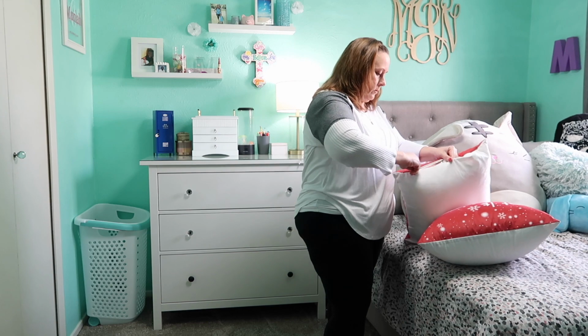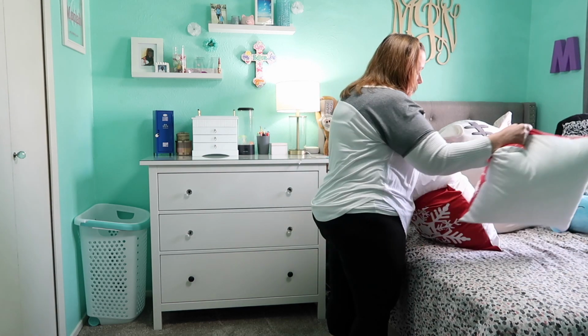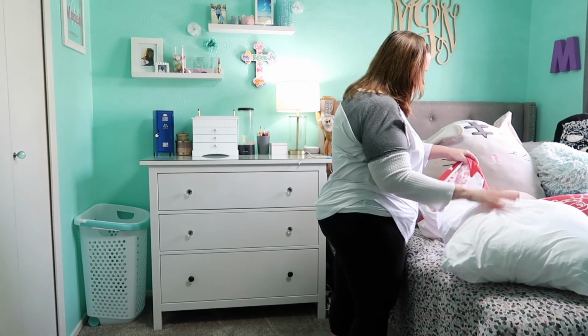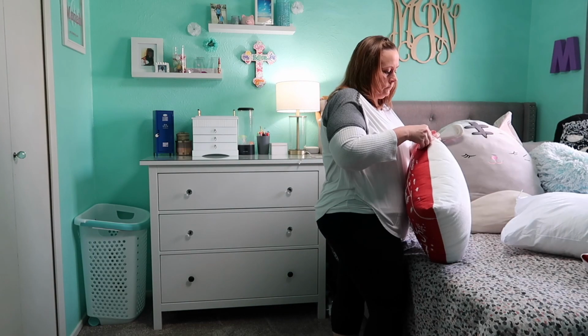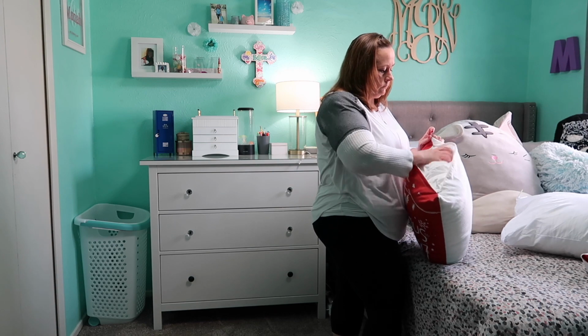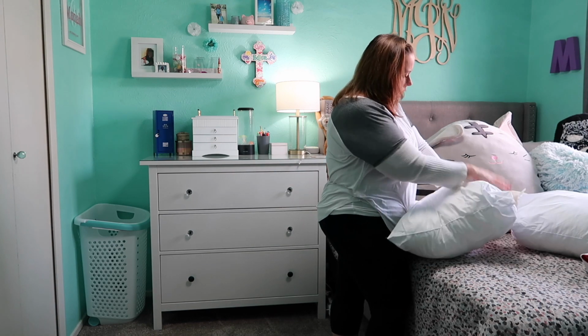I'm going to remove all of the Christmas decor from each one of these bedrooms too. I'm not taking down my Christmas decorations yet. I'm just moving them into the dining room, so that when I do take them down, they're all in one central location and I can just quickly put them all away.